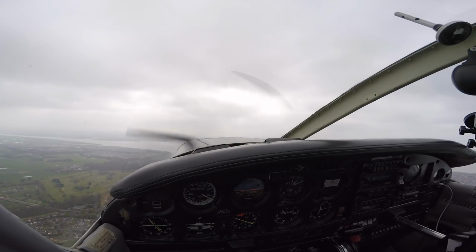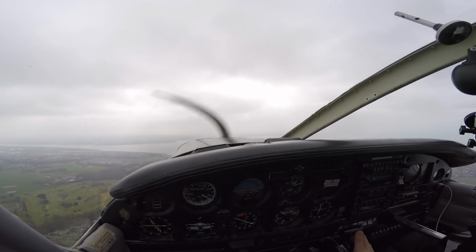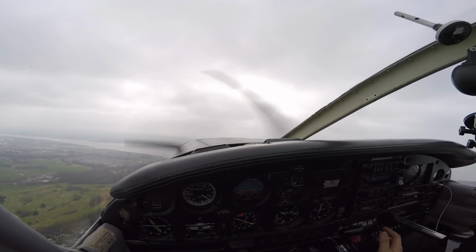Golf Juliet Mike is abeam the tall tower. We're going to track down the coast back to Liverpool. Golf Juliet Mike, Roger, report passing west of Warton. We'll go Golf Juliet initially.